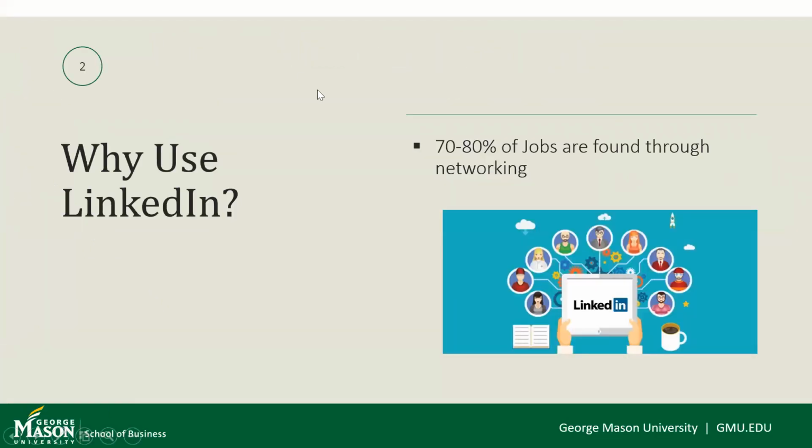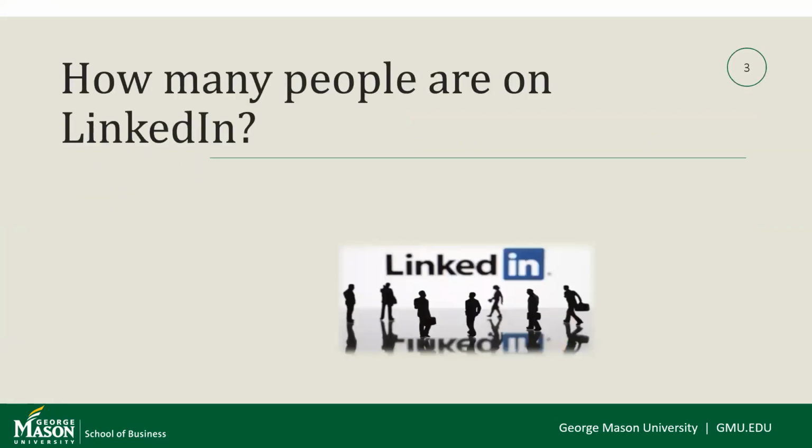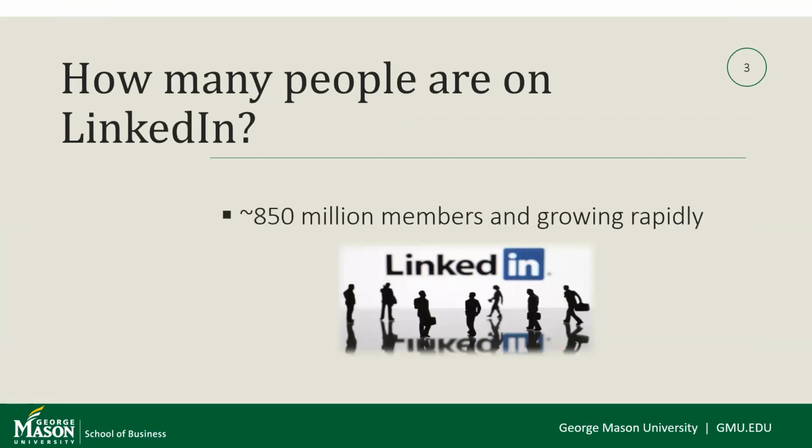So why should we use LinkedIn? Well, I'm sure you've heard this over and over again in some of your classes, but 70 to 80% of jobs are found through networking, and LinkedIn is the largest professional network in the world. So we will go more into that. So how many people are on LinkedIn? Around 850 million people. Okay, so that's a lot of potential connections.